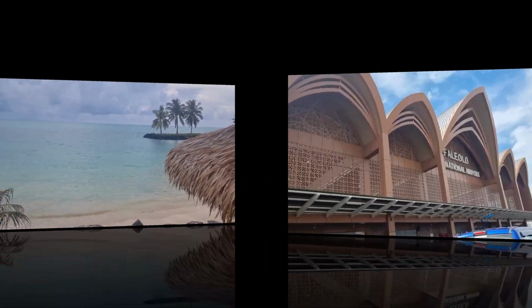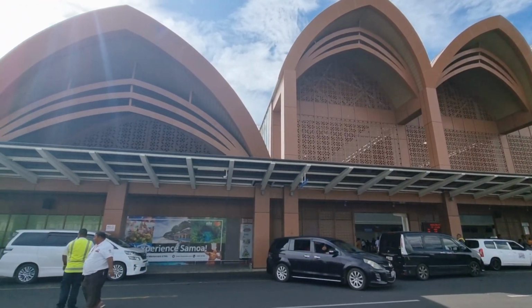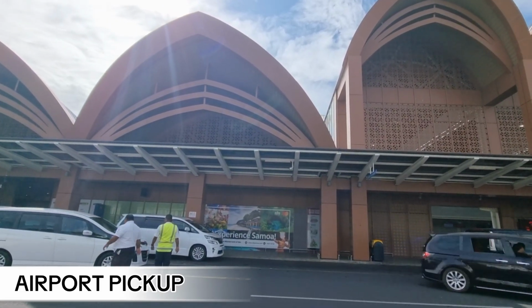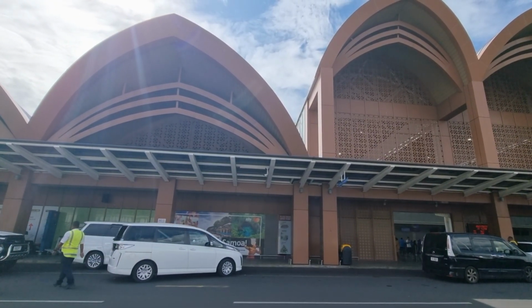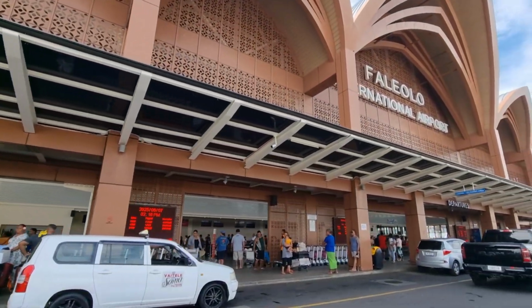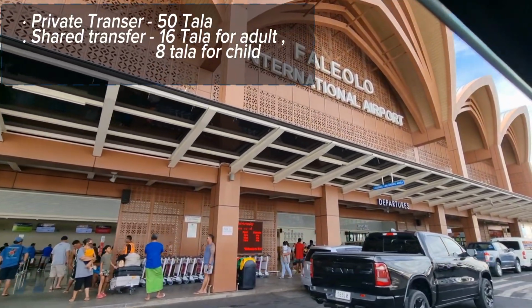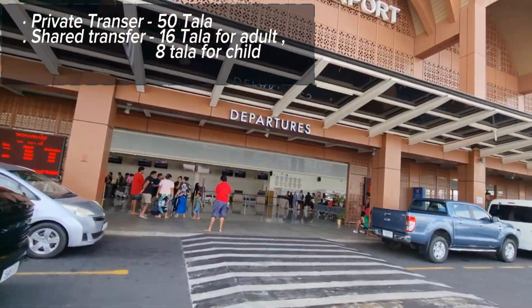Let's kick things off with our arrival at Sheraton Samoa Beach Resort. Sheraton is only 4 kilometers from the Faleolo airport. We called ahead to arrange our airport pickup through Sheraton, and everything went smoothly. Right at the exit, we spotted someone holding a Sheraton placard. It's 50 tala for private transfer, or you can avail a shared ride at 16 tala per person.